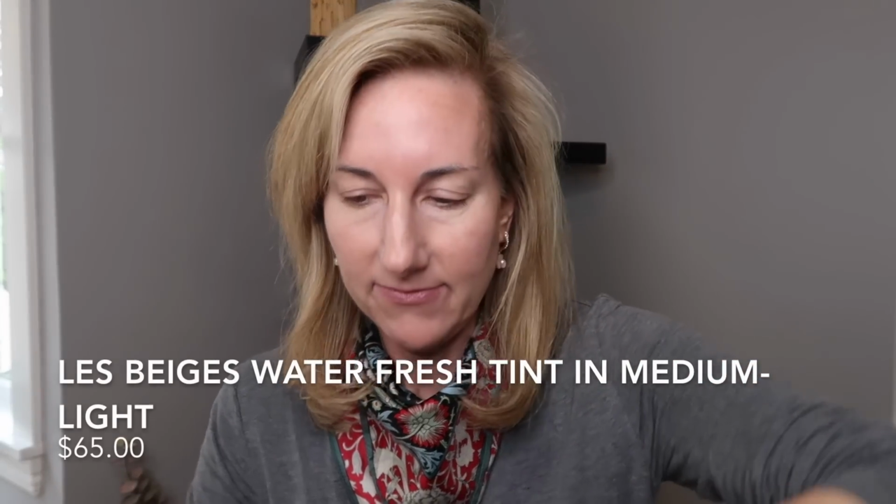Okay, we are gonna take one pump of the Beige, and this is in Sun-Kissed. And then I'm gonna take the Beige Water Fresh Tint. Love this stuff. And I'm going to pump here. It's kind of liquidy, guys, but this little concoction here, rubbing that together. And then I am going to pop this on to my skin.